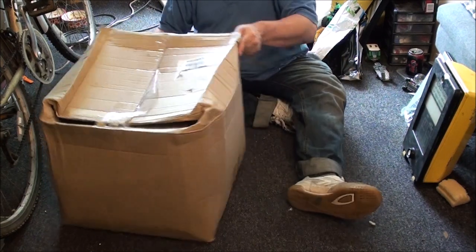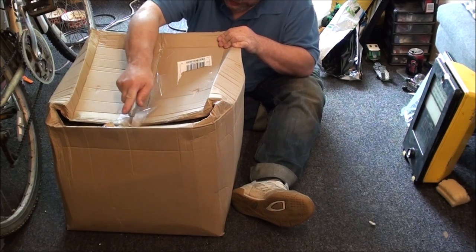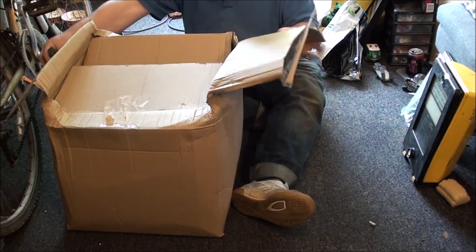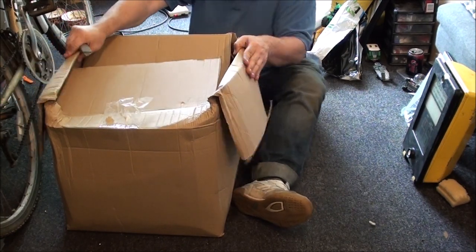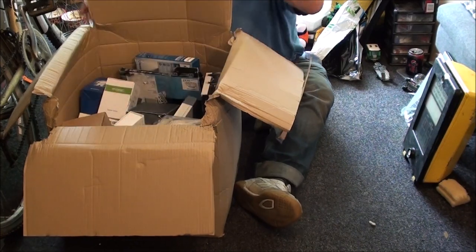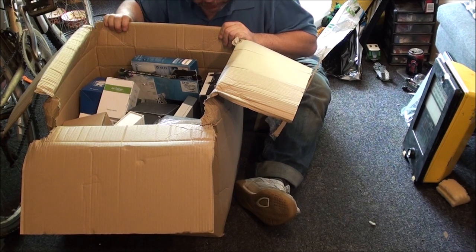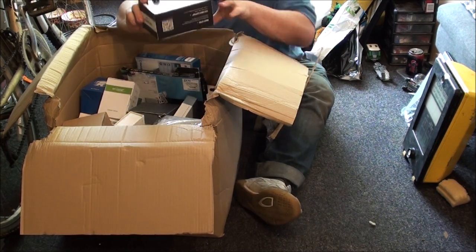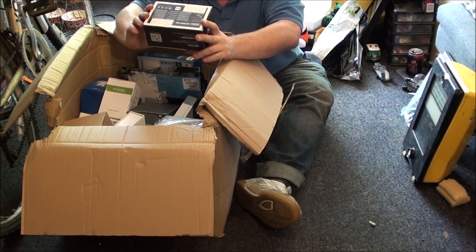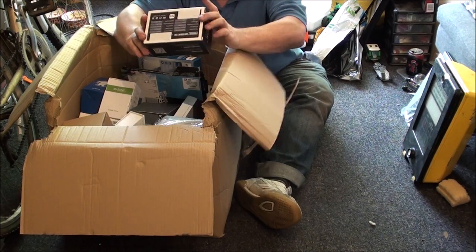Right, this is what we came here to see, isn't it? Let's get it open, see what goodies we've got this time. So again, 50 items, 50 quid. Amazon returns box. I already see something interesting right here. We have a Sipon PS3 controller.